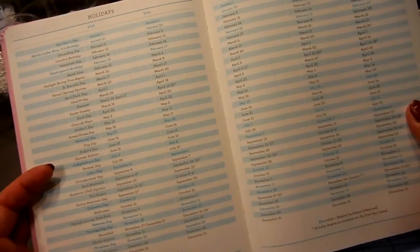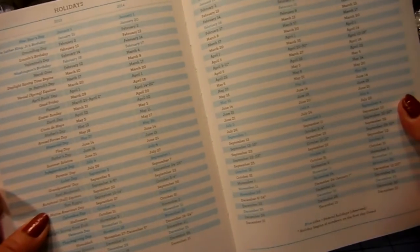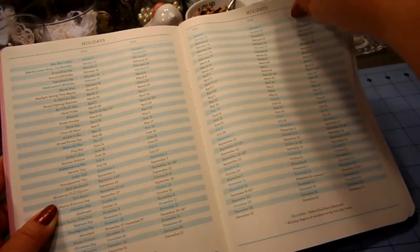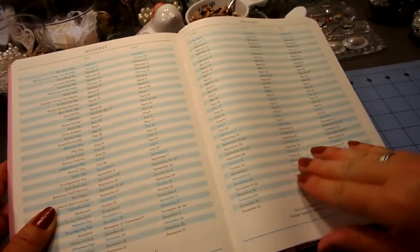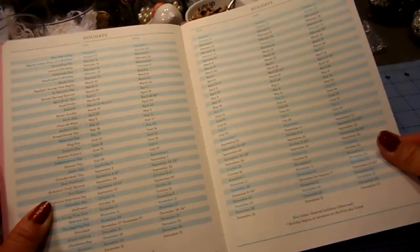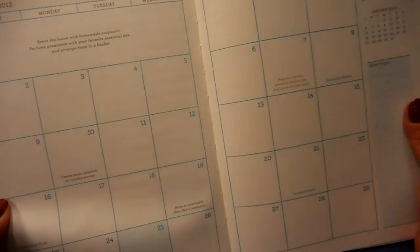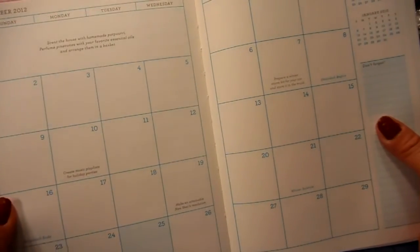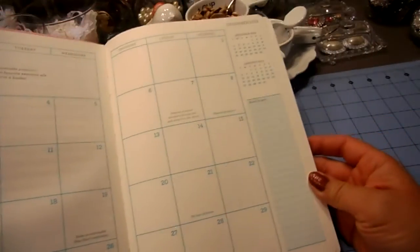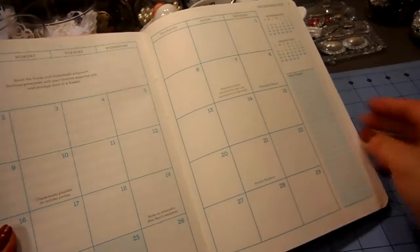And I really love it because the ones in blue are the federal ones. So, you know, when the bank is closed and there's usually no school, or your trash doesn't get picked up, and things like that. So that's very nice. And this is how a month will look. Okay, so this was December 2012. It's the same for all months.